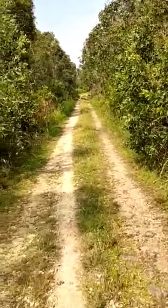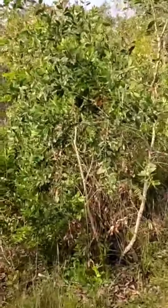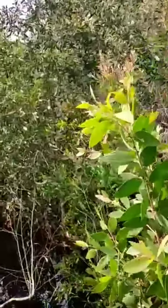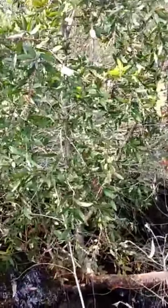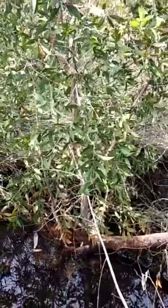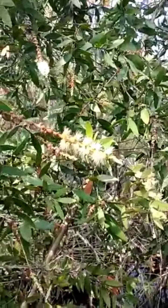I'm walking along the path of the Gelam Forest. And of course you can hear the birds. Oh yeah, here you go. We managed to get the flower of the Gelam. This is the flower like a bottle brush, you know.